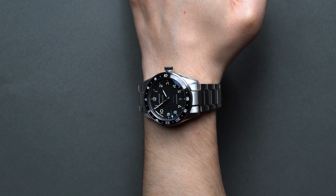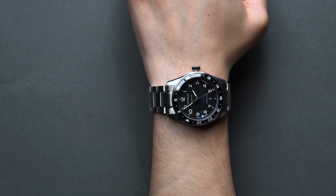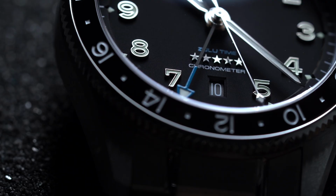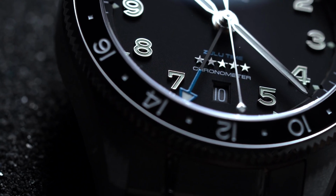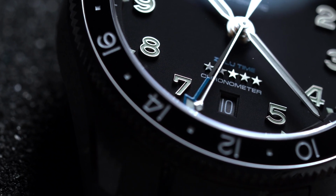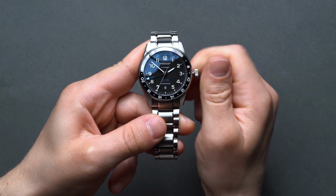You're also going to be paying $1,000 less than the Crown's little sibling for an extremely solid movement with a true Traveler's GMT. Longines uses the caliber L844.4 as the engine under the hood, and it boasts some serious specifications that rival watches near double the price, and here's why.